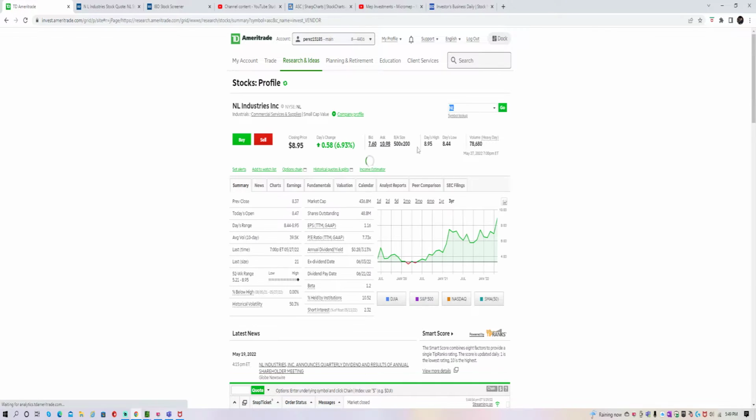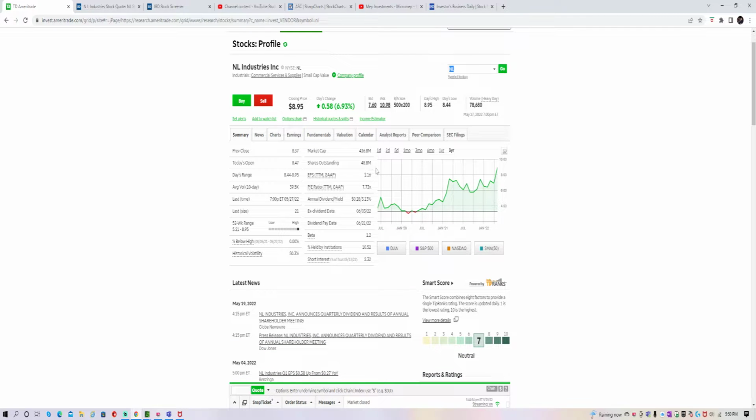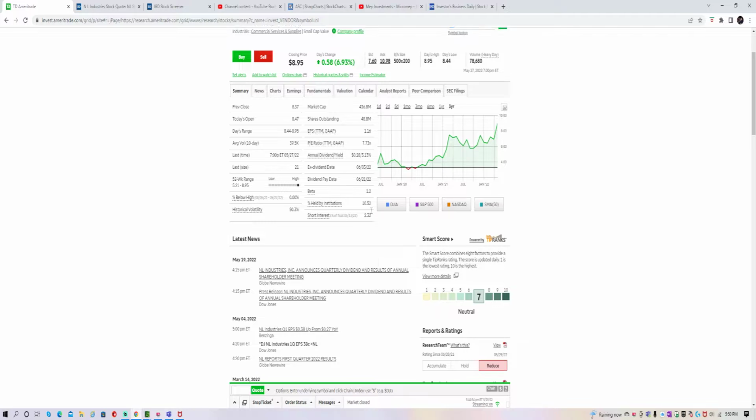Their average 10-day volume is 39,500 shares trading. They were basically almost double that, a little bit shy of double. It's a $436 million company with 46 million shares outstanding, 10% institutional ownership.